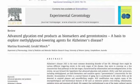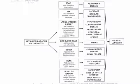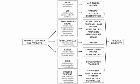Advanced glycation end products, AGEs, appropriately acronymed as they are considered gerontotoxins. Geronto as in gerontology. These are aging toxins, thought to accelerate the aging process, the multi-system decline in anatomic integrity and function. AGEs cross-link proteins together, causing tissue stiffness, oxidative stress, and inflammation. In the brain, they may contribute to dementia.